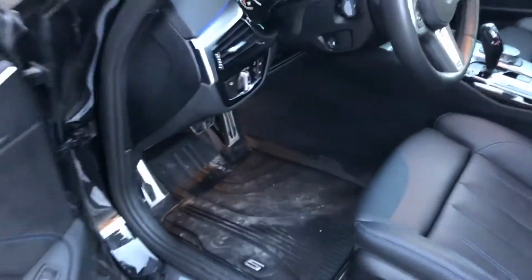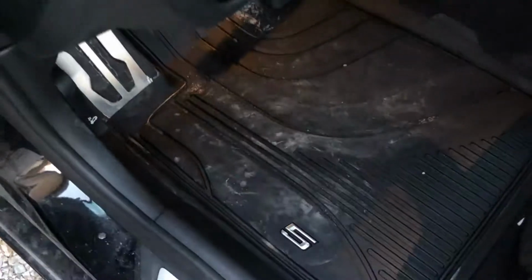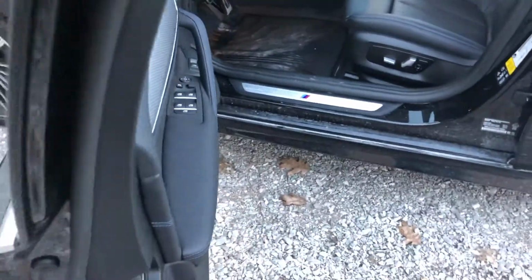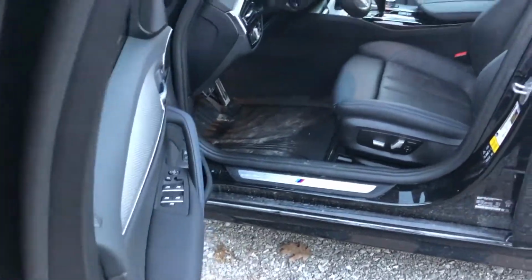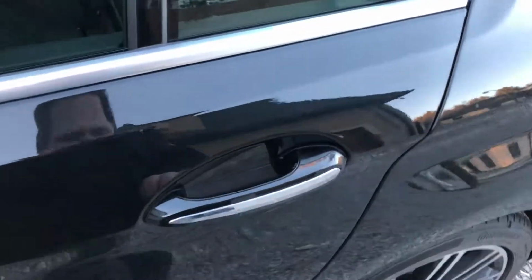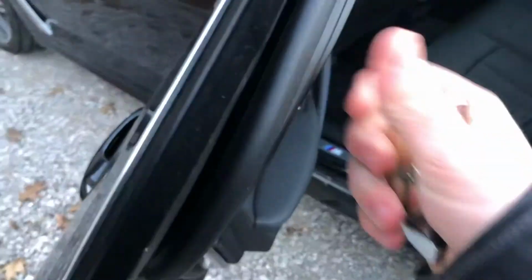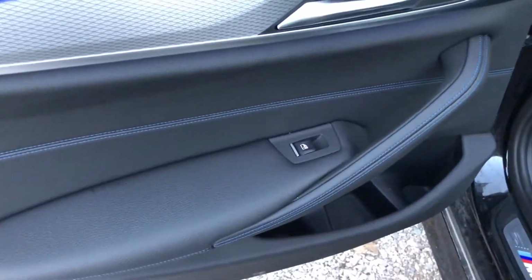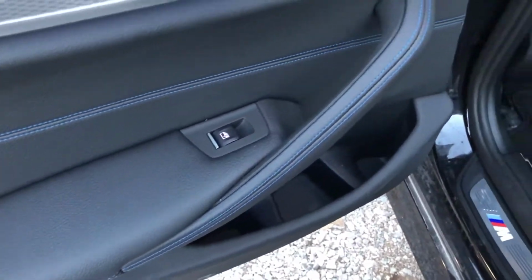It is a low step in height, but that is to be expected out of a mid-size luxury sedan. And I know, dirty floor mats once again, but you can actually do a really shiny job with them by using tire shine. So that's just a helpful hint for you guys. Solid thunk to the door when it closes. Let's jump into the second row here. You are greeted with the same door design in the rear as you are in the front.